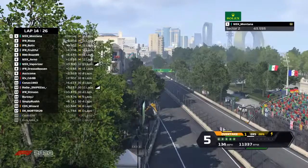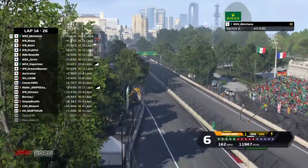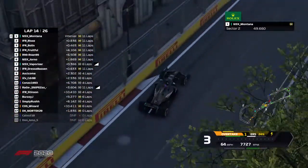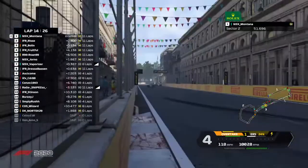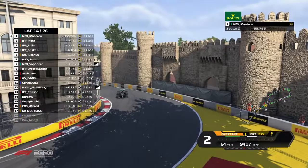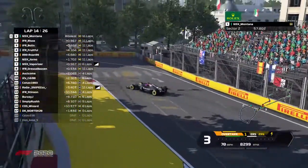So Vaporizer gets past Dresse Bassett a few seconds ago. That's 7th place, but a penalty. Dresse will know that. Drivers can of course now see what penalties the two drivers in front of them or behind have got. Obviously if you're first or second, you'll see the top 5.